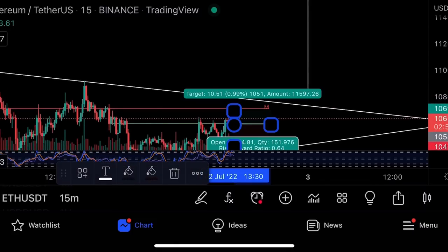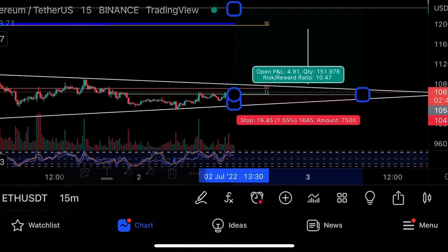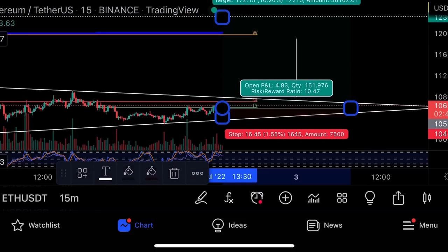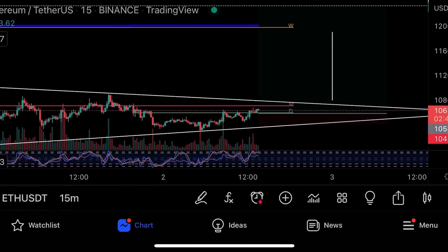That means Bitcoin would again go upwards for a while. And the target on Ethereum, this would be a massive trade, a 10.47 ratio trade. So for every $1,000 you risk, you can make $10,470. That's the trade that I'll open. I'm going to share these in the Telegram.